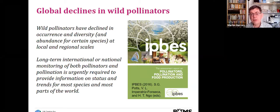And back in 2016, the IPBES report looked at this globally and did highlight some of these problems, and also highlighted that obviously to address these problems, we need to be doing some conservation work, but alongside that, there's also a great need for monitoring of pollinators and their effects on the plants, partly to see whether our conservation work is succeeding and partly to try and focus effort in the places where it's really needed.